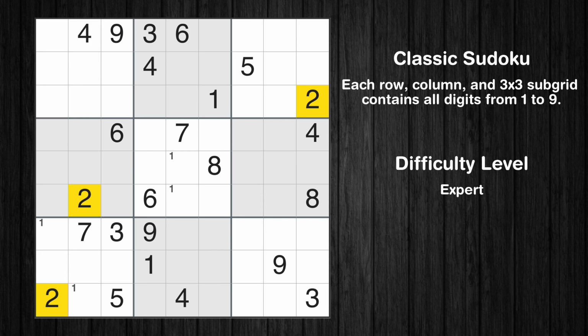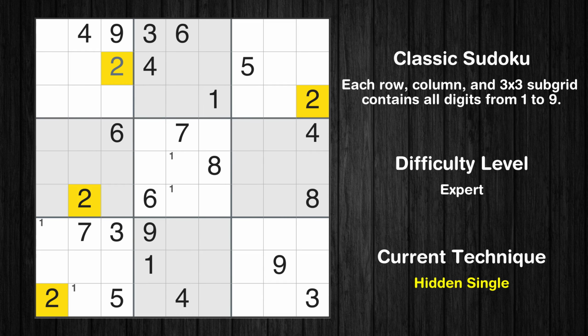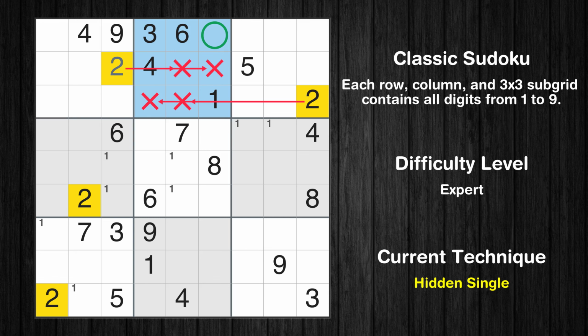Let's move to number 2. In the first block, the number 2 can be directly placed. Only two positions left in the fourth box where value 1 can be placed. Only two positions left in the sixth box where value 1 can be placed. In the second block, the number 2 can be directly placed.